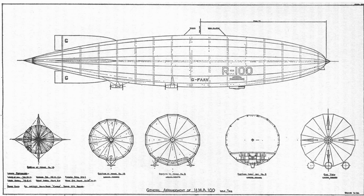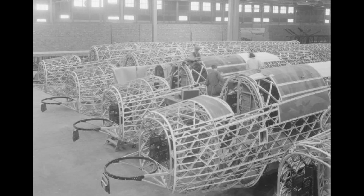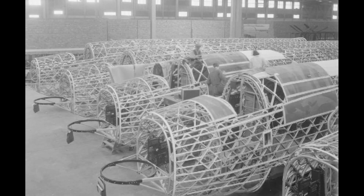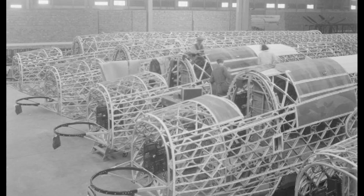Wallis and the R-100's design team came up with a new system of geodesically arranged wires to transfer the lift of the gas bags into the frame of the airship. The geodesic lattice of wires was lightweight, resilient, and spread the load of the airship evenly over the delicate gas bags. Wallis later adapted the geodesic lattice idea for use in aeroplane construction by replacing the wires with aluminium beams.